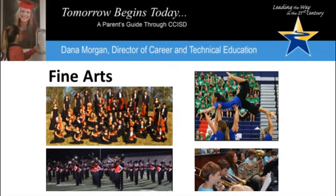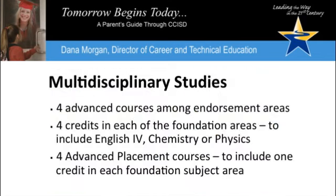And the thing is, we talk about these endorsements. You may be interested in getting an endorsement in STEM, but what's great about the new graduation plan is that you can still be involved in the arts, but take those classes in engineering and in science to where you can get a STEM endorsement also. There's going to be room in your schedule to do more than one thing. So we always encourage students to follow their passion, and arts often is that passion.